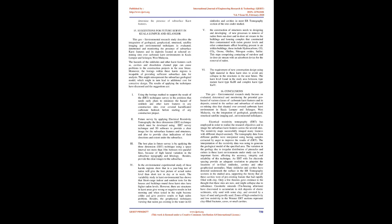In buildings and housing complexes that are contaminated with radon at 2 picocuries per liter, 2 pCi/L, or at greater levels of 4 picocuries per liter, 4 pCi/L, and other contaminants that affect breathing present in the air within buildings. These include hydrocarbons, CO, CO2, ozone, olefins, nitrogen oxides, and sulfur. This step includes contacting the indoor air stream with an adsorbent device for the removal of radon.